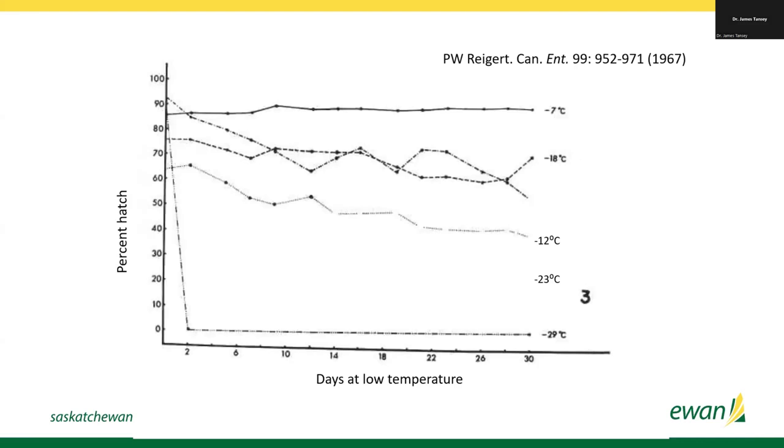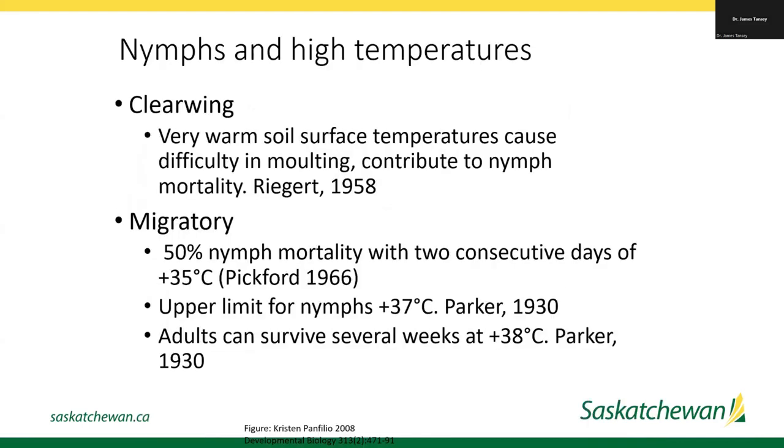When you look at clearwing grasshopper, pardon me, the line didn't show up. If you look at the -23 line, it's pretty steady, much like the -12. So survivorship is lower, but they can take long periods of very cold temperatures. -29 seems to be a cutoff for these animals. And once again, these are eggs in ambient conditions without those protective factors. So fairly cold hardy.